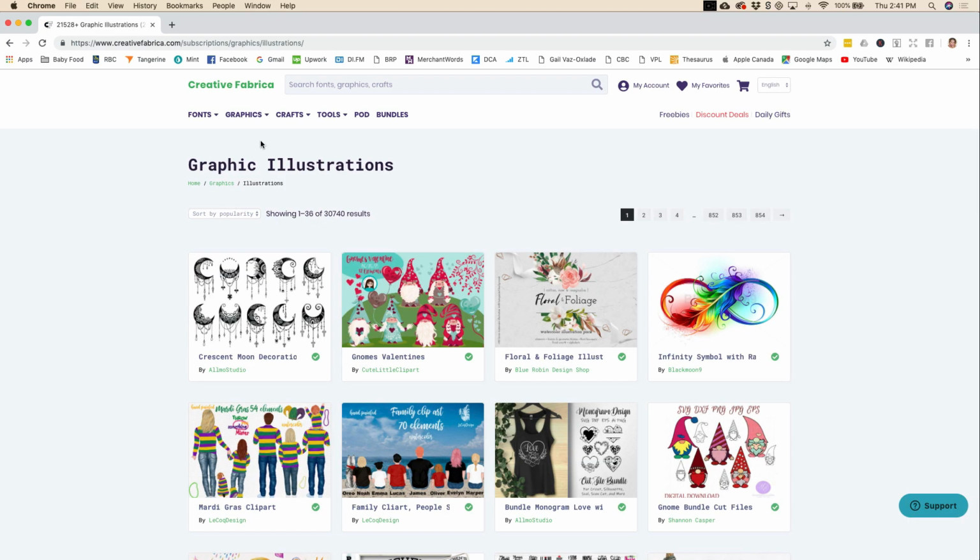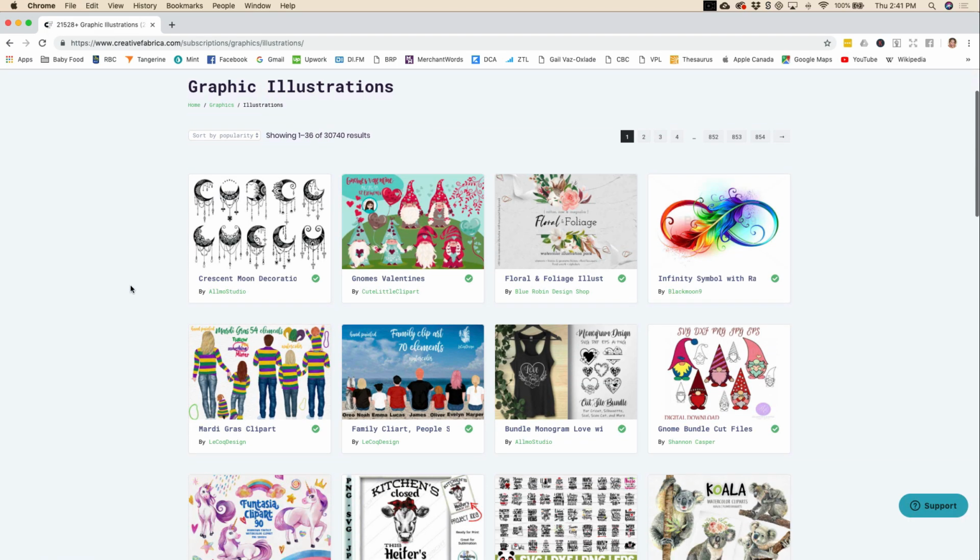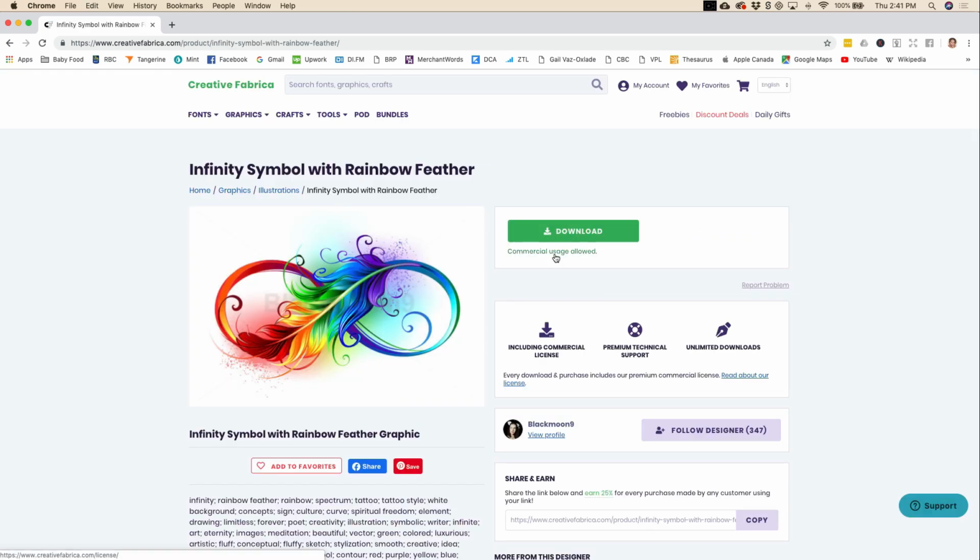Now, when you're browsing in the graphics department, just take note. Let's just click on one right here. Now, as you can see, commercial usage is allowed. However, if you're looking for the full print-on-demand license, it's going to say that here if it has it. Now, where you're most likely going to be looking at is the print on demand. So we'll get to that in just a second.